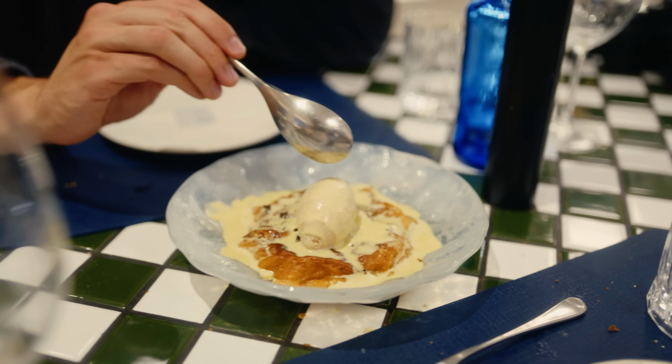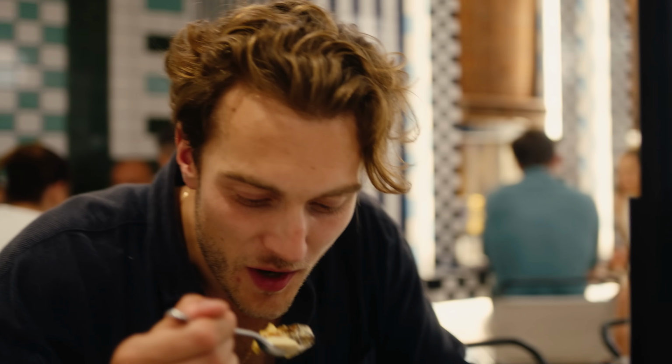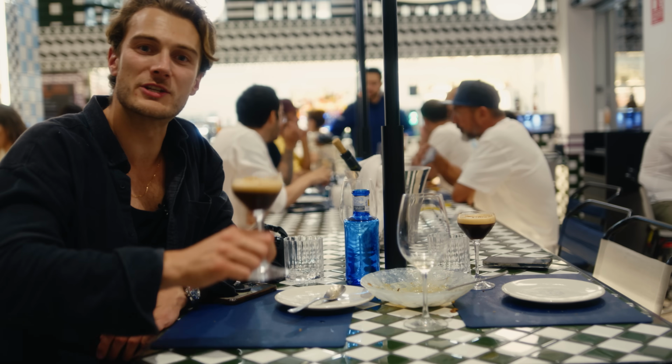Okay, so this is our dessert. This is pan con mal, aka burnt bread. We have Bailey's, some cookie crumble, bread soaked in Bailey's, hooked down with Bailey's ice cream. Cheers, dude. What a great day.